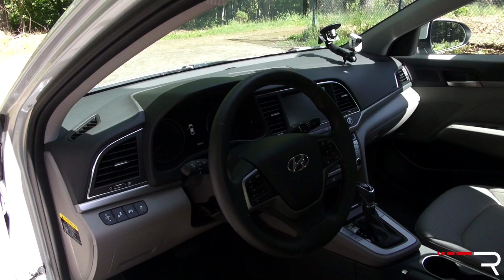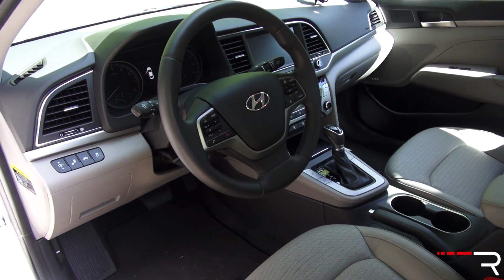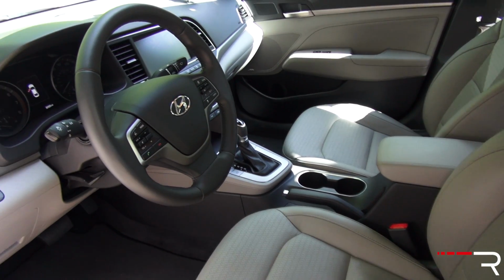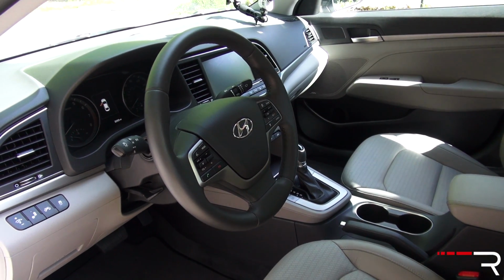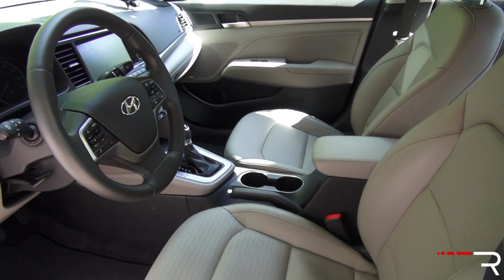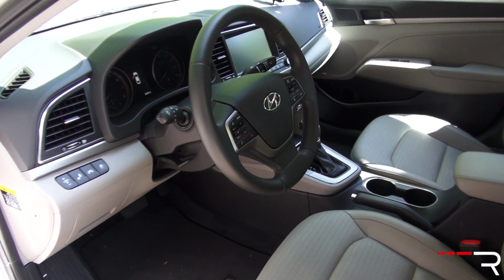Now, looking at the interior of the new Elantra, this is probably the biggest improvement that Hyundai has made versus the previous generation. It definitely has a more upscale, high-quality, tech-laden environment that the old one kind of definitely lacked. This one, to me, feels like it'll age much better.